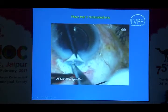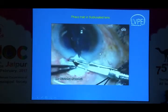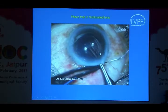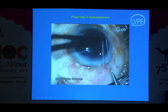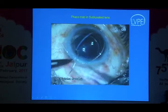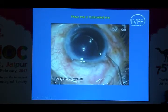So the choice was two. One is to go ahead and do a phacotrabeculectomy and phaco without manipulating too much, making sure that you're not causing too much of a zonular dehiscence in the process of your surgery. So like I said, a good hydrodissection, a large rhexis, and a direct phaco chop is something that helps me.